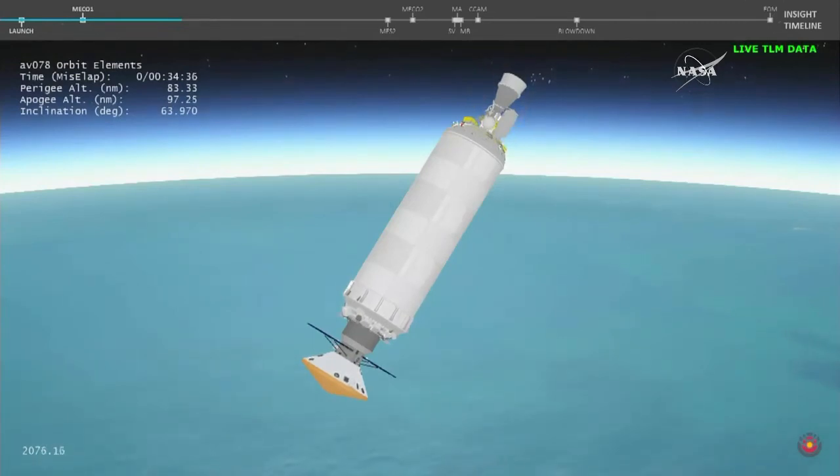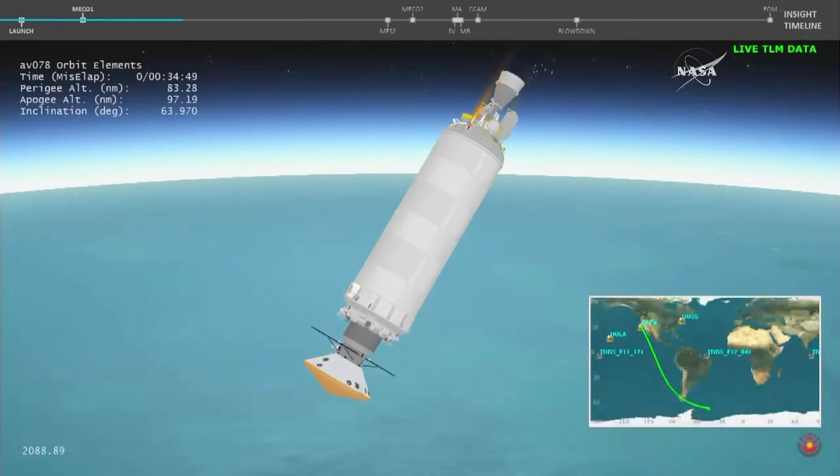And on your screen, you can see some animation of the second stage Centaur with the InSight spacecraft atop. And at the bottom of the Centaur, the two MarCO spacecraft. We're in the long coast phase of our mission. And for right now, we've got some more Mars trivia for you, and we'll bring that to you right now.